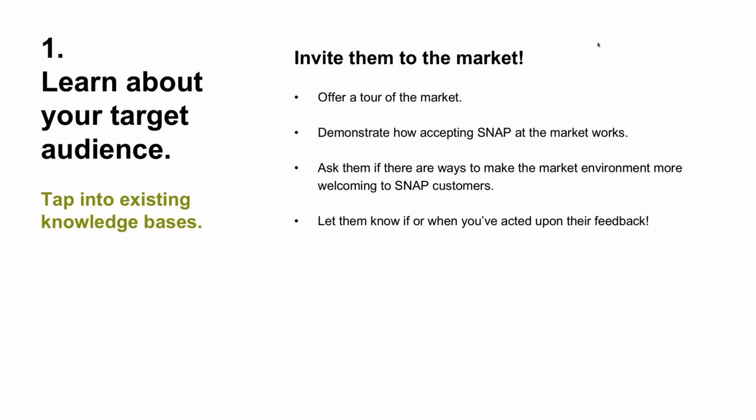They asked them while they were on site if there were ways that they could see that they could change the market to make it more inviting and welcoming to SNAP customers. So the fact that they were able to get their input off-site, bring them on-site, get them excited about the program at the market, and also continue to glean information from them was really important.